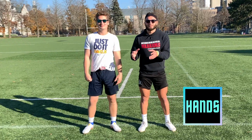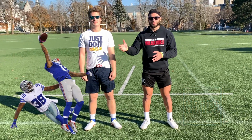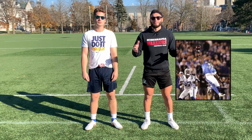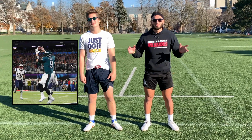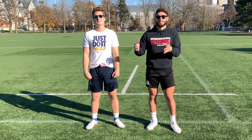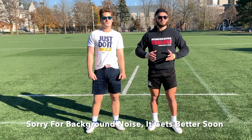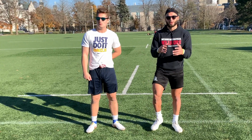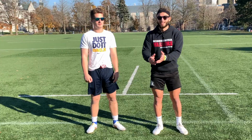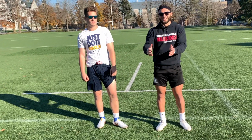Your hands can be the difference between making a team and getting cut from a team. It doesn't matter if you're a receiver, defensive back, linebacker, quarterback, whatever position you play, if you have nice hands, you'll be able to make a lot more plays and have a lot more coaches notice you, win more games, and all that. Just picture you're in a situation where the game is depending on one play and the ball's in the air, you see it, and it goes right through your hands. How are you gonna feel in that moment?